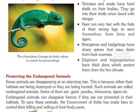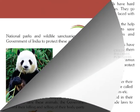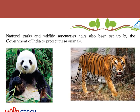To save these animals, the government of India has made laws to control their killing and selling of their body parts. National parks and wildlife sanctuaries have also been set up by the government of India to protect these animals.